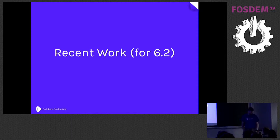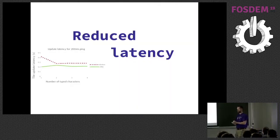So I'll just show you some of the recent work that we've done to try and improve things. Reducing latency is one of the big things that we've been trying to do to make it work nicely across the world. Previously, for reasons of flow control, when you typed a key, it would send an invalidation, that rectangle that was invalidated, to the client. The client would go, all right, let's ask for a new tile. It would come back, it would render the tile, and it would go back again. Sort of more round trips than you really want.